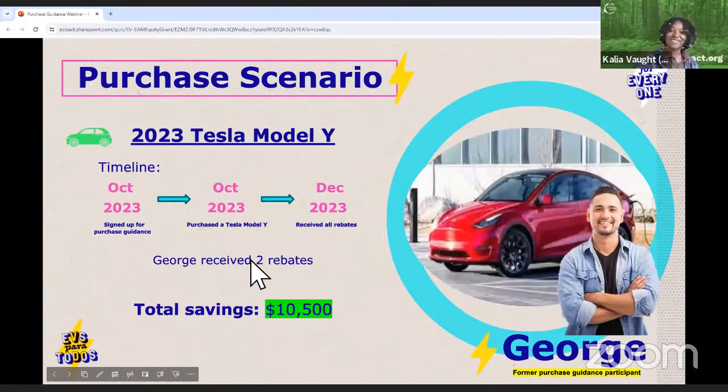And then we have another purchase scenario. This is George. George signed up for purchase guidance in October. He didn't qualify for any grants, so he went ahead and purchased a Tesla Model Y and then applied to the post-purchase rebates, which were 2, and received all the rebates by December 2023. And his total savings were $10,500. So go George.